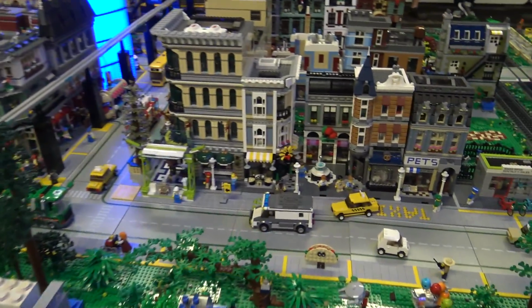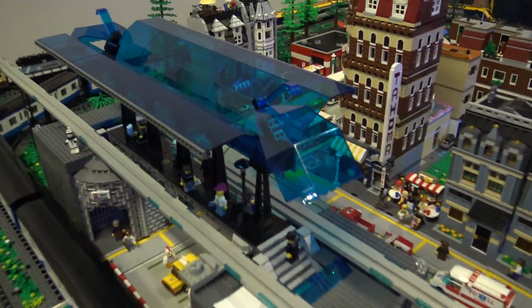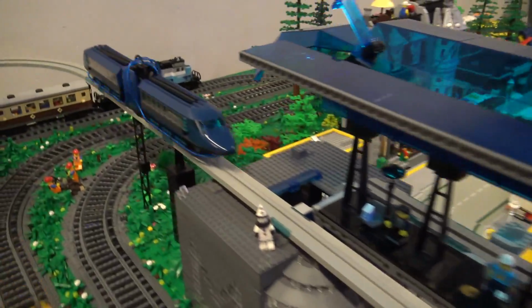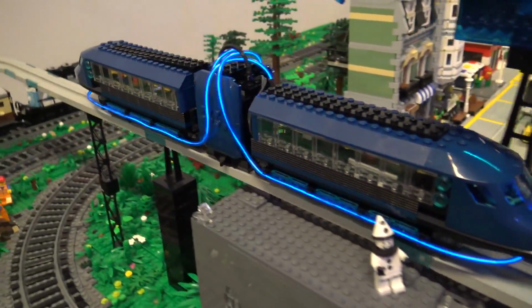Some of these old big blue canopy pieces here for the train station. Yeah, I've got some of the old. This is the main station. It's nice running the monorail, the automatic reversing feature. So when we do our train layouts, we like to have loops so we don't have to constantly drive the trains back and forth. But the monorails will go back and forth on their own, which is real cool.